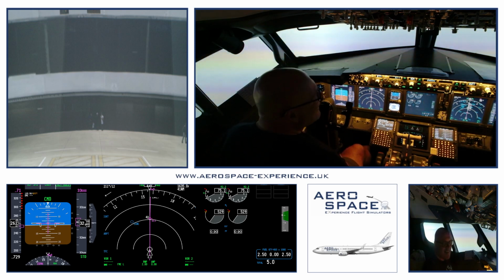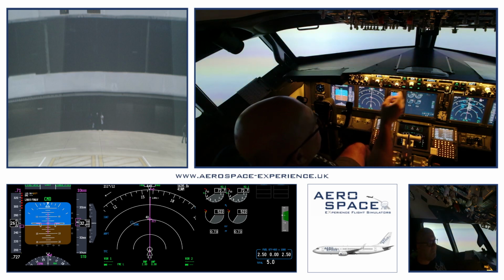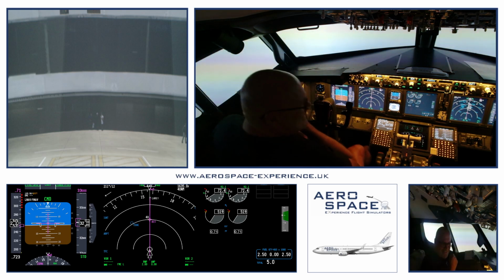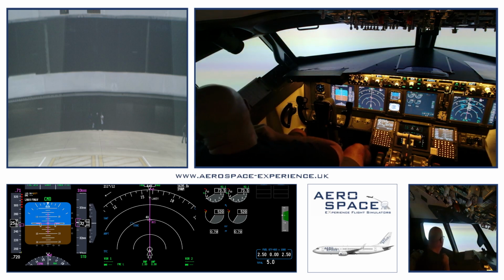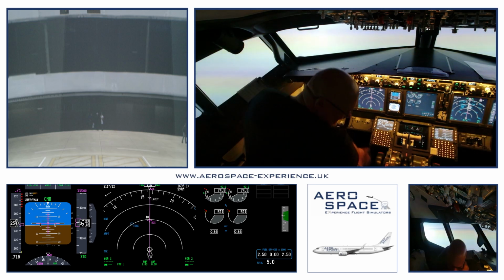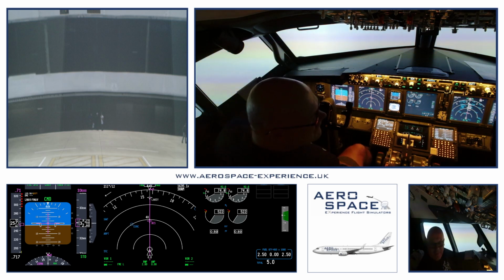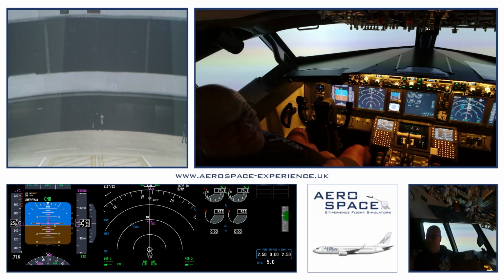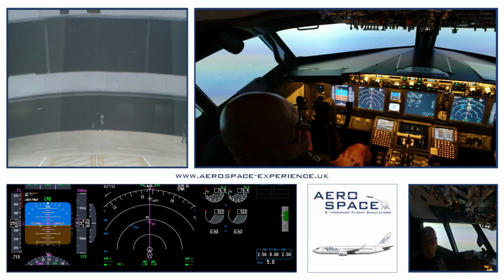Cruise, we go back to VNAV. That's it. That's quite nice. I never get to fly at cruise altitude in this sim. I'm always flying around at 2,000 feet, showing people Dubai and stuff. So this is nice. Shame the weather's not better. Clear it up, and you can see where we are. Right, Sam. I've just literally just realised that I'm in Peterborough on an industrial estate.